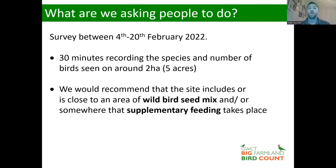We do advise, if you've got somewhere really interesting on your farm with lots of birds, to go there and have a look and see what's going on. So if you've got an area of wild bird seed mix, a cover crop that's providing cover but also seed through the winter, then that's normally a place where it's really good to see birds. Or if you're doing some supplementary feeding, again, it's a bit of a honeypot scenario and you're drawing the birds to you. So you can go to somewhere like that.